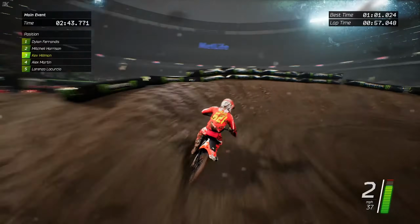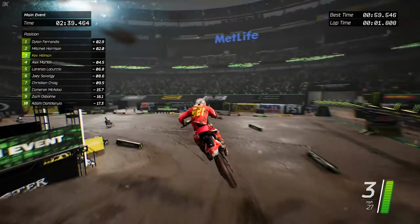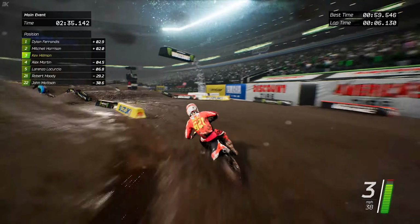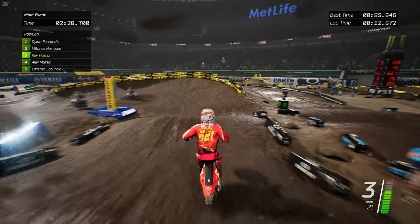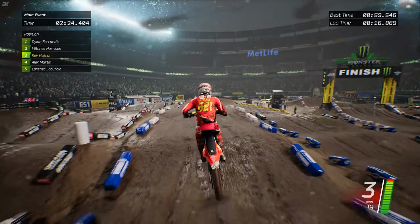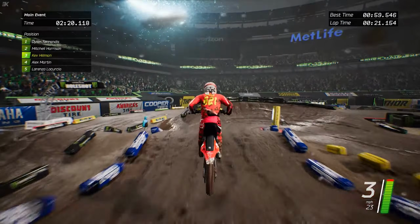He's built the lead back up on Alex Martin at least, and does a 59.5. That's much better, as he's got a quarter of the race to go. That's much better speed through the first part of these jumps. And now he's really gaining on Fernandez and Harrison. This is it. He's now focused. It is Hillman, but again getting his momentum over those jumps.